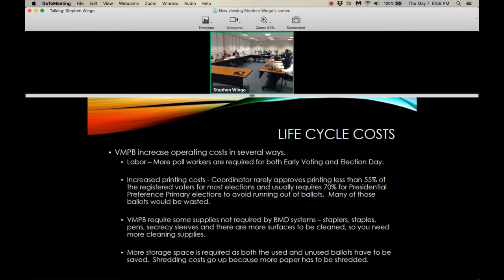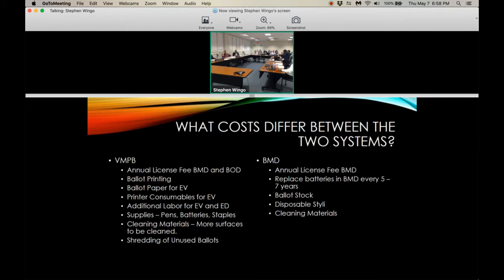Voter marked paper ballots require some supplies not required by ballot marking devices: staplers, staples, pens, secrecy sleeves, and there are more surfaces to be cleaned, so you need more cleaning supplies. More storage space is required as both the used and unused ballots have to be saved for the required 6 or 22 months. Shredding costs go up because more paper has to be shredded when we're done with them.